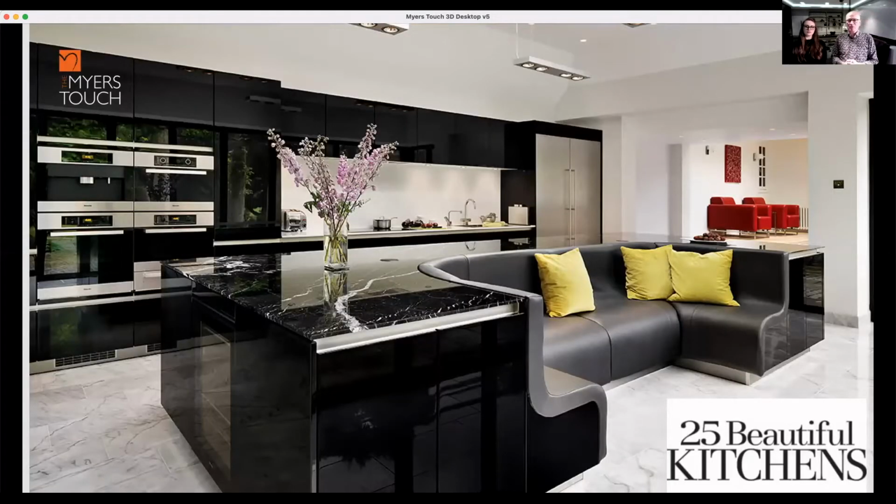I just want to give you an example about us being engaged early in a kitchen. This is a project that was in 25 Beautiful Kitchens a few years ago now, just outside Romsey near Southampton in Hampshire. We were invited to do this project, which we loved. It's a really lovely kitchen. When I was there for the photo shoot, about a year after it was installed, I asked the client this kind of dangerous question: is there anything you would have done differently?